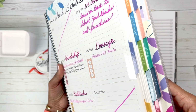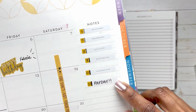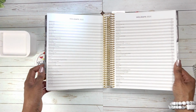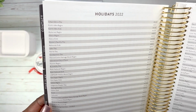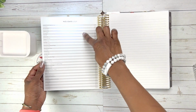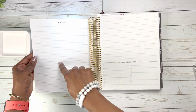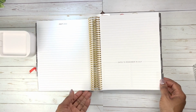Let's see, where's August? Okay, see, this is how they used to be. You get these holidays to add to your planner. This is the old Focus Collection 2022, 2023. No stickers. You have to write your own holidays in. They continue. Then you get a notes page to kick off July 2022. Dates to remember.